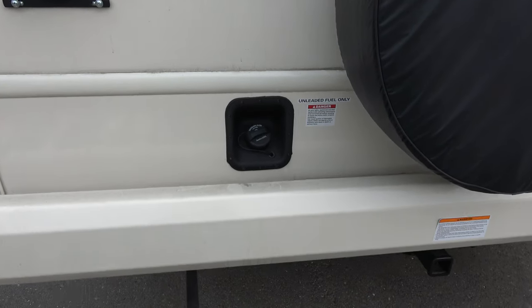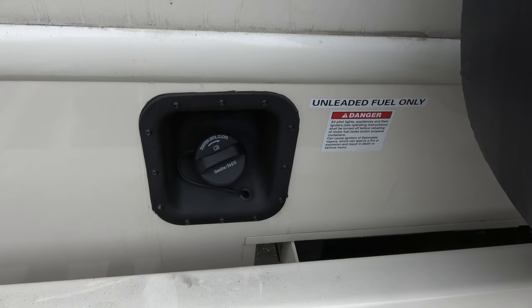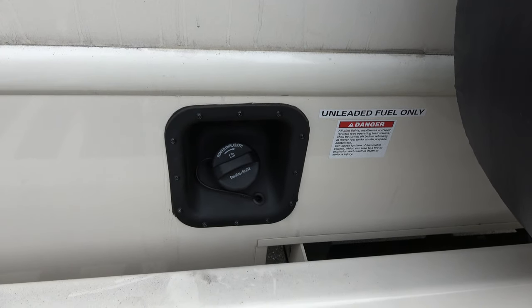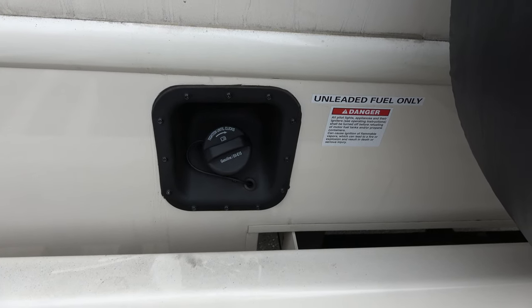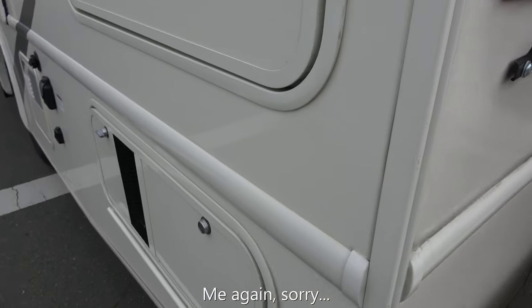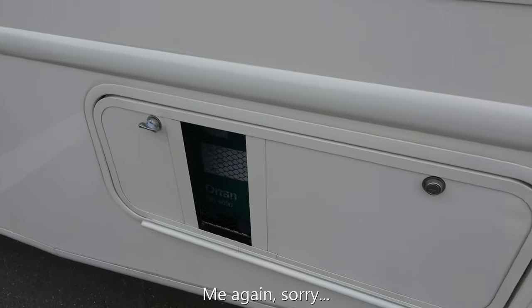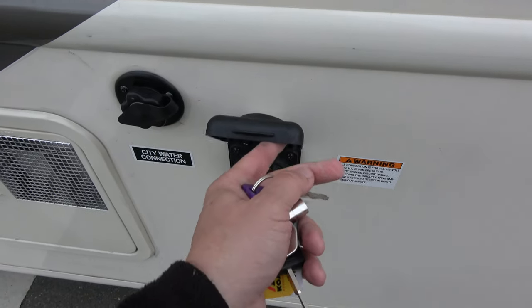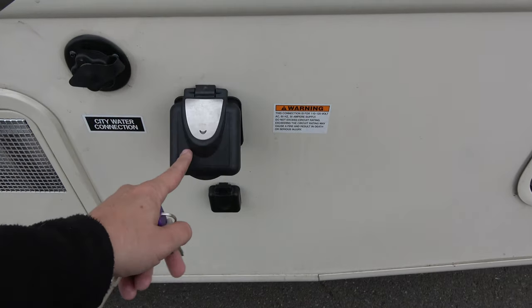Gas tank. This uses octane 89, which is not the cheap stuff, not the expensive stuff, but the middle grade stuff. So your gas expense will be a little bit higher than a normal RV. 30 amp hookup, cable TV.